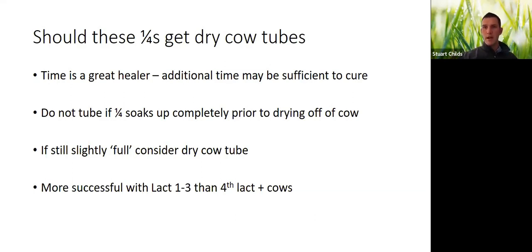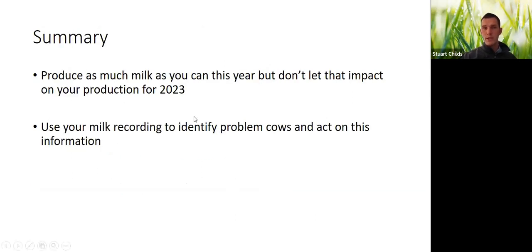So there are options for handling these cows. They don't necessarily always have to be culled, but we have to be very smart about how we do this in order to prevent them having any impact on the remainder of the herd. So just to summarize for today, we want to try to produce as much milk as you can this year, but you don't want to let that impact on your production for 2023. It's very important that we don't, as I said, throw the baby out with the bathwater. Use your milk recording data to identify problem cows and act on this information.